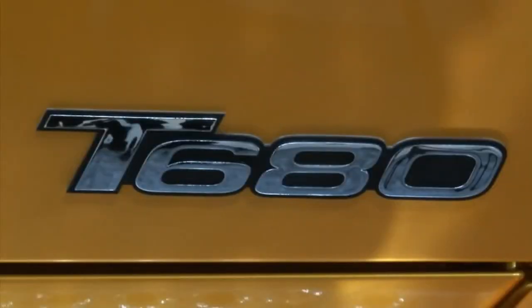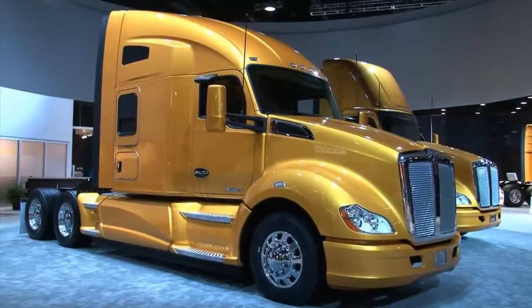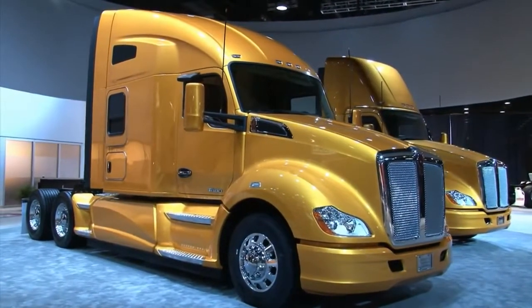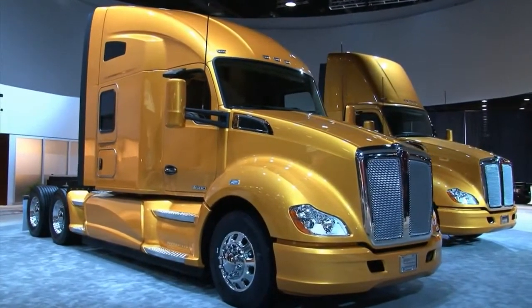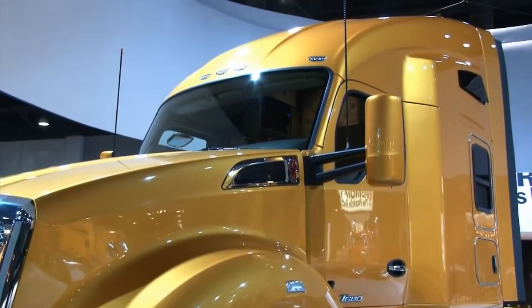The new T680, the most aerodynamic Kenworth truck ever built. This is the culmination of a 4-year process that began with a question: what does our customer need to succeed? We spent an incredible amount of energy trying to make sure that we listened to customers, spent time with customers, witnessed what they were doing with the product, and made sure that from our design approach, it was what they needed to do to be successful in their business.